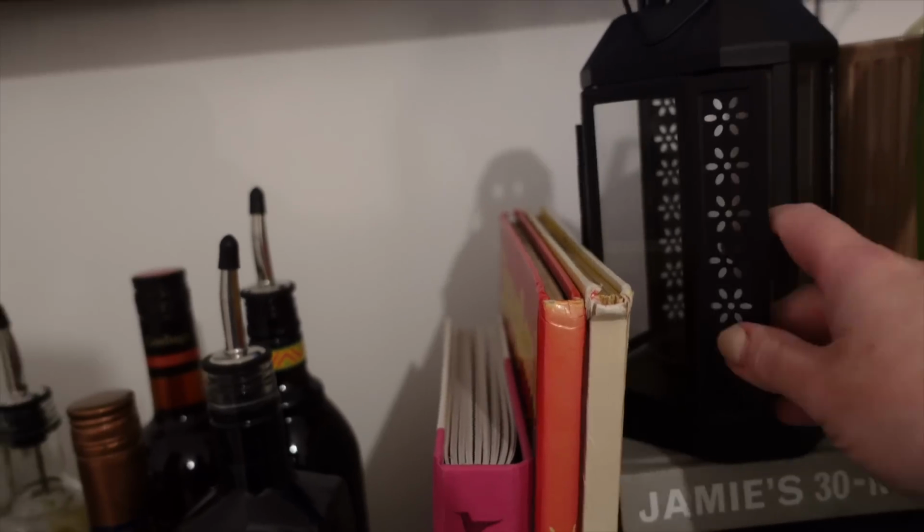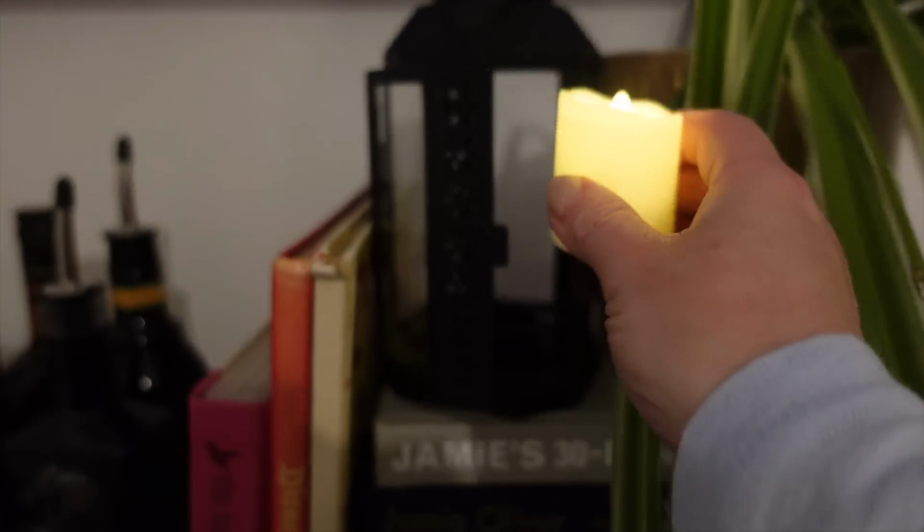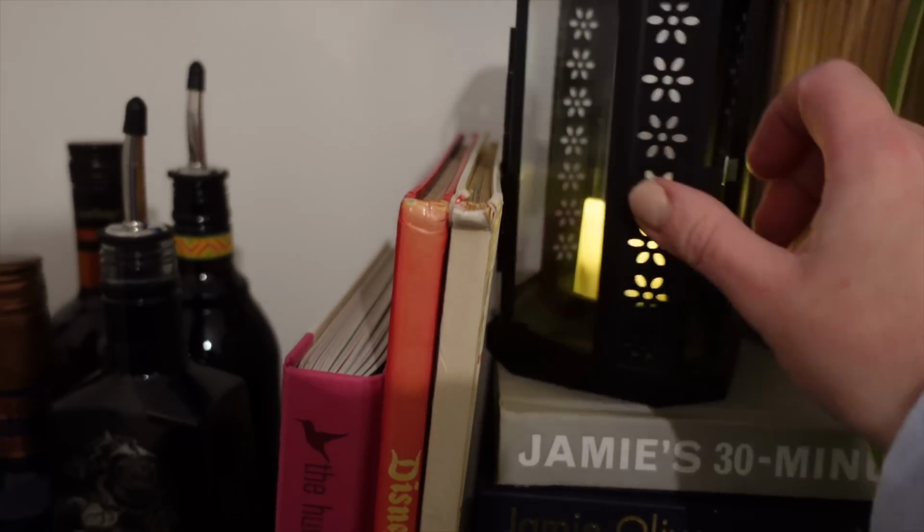We've never properly used this because I could never be bothered to go and light a tea light. But now we've got remote control ones that recharge. We are using them.